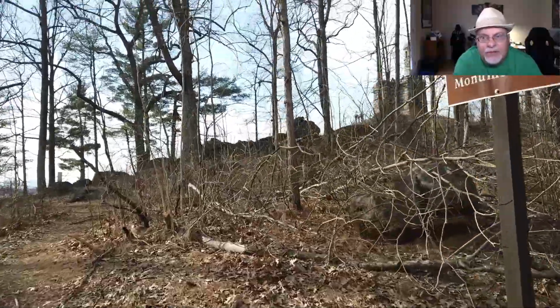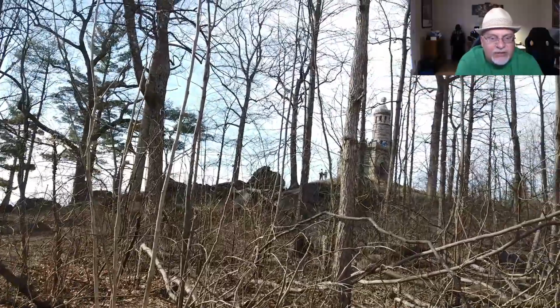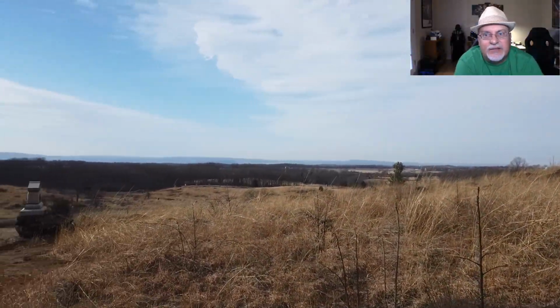We had a lot of tours with probably junior high school age kids scurrying around on this lookout tower. It's just an accident waiting to happen.